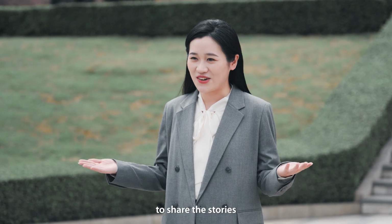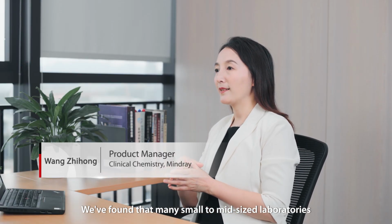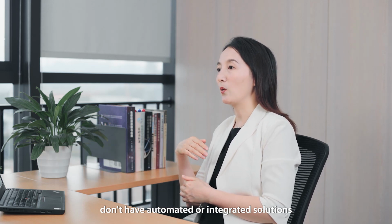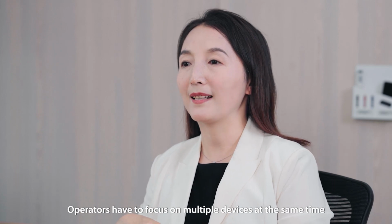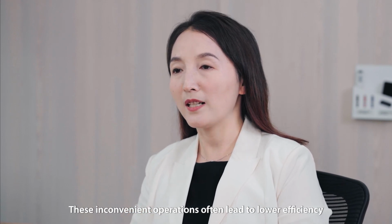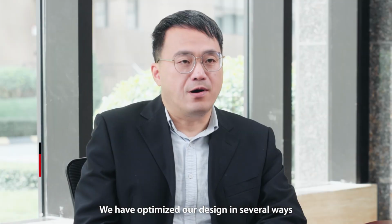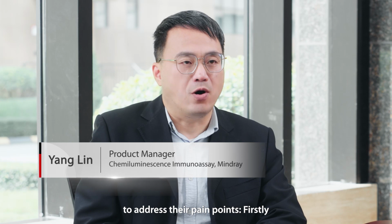share the stories. We found that many small to mid-sized labs don't have automated or integrated solutions. Operators have to focus on multiple devices at the same time. These inconvenient operations often lead to lower efficiency and increased human errors. We have optimized our design in several ways to address their pain points.